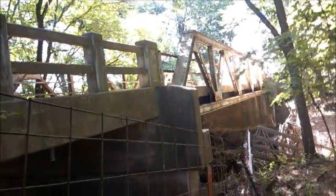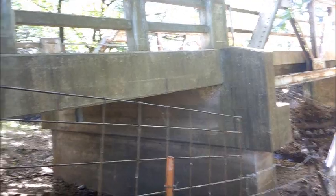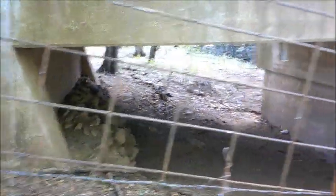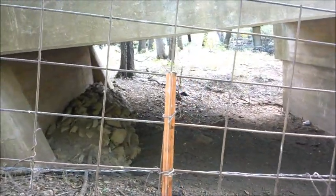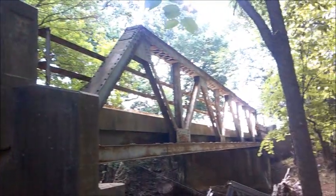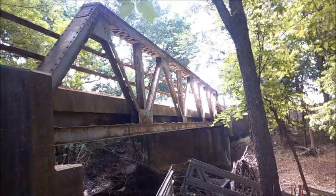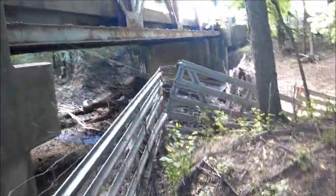These are called truss bridges. It looks like it's all concrete. And here's the underside of the bridge. Right here, we're going to walk on down. It's pretty well gated up, except he was gracious enough to let me at least get the bottom or the side view of the bridge. And that was so nice of him. He's a really nice guy, really friendly.